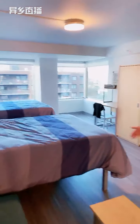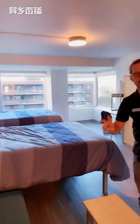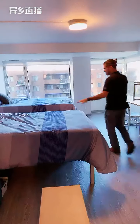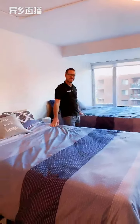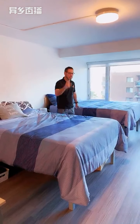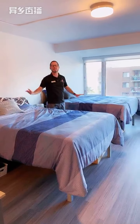Okay, so this is another type of room. Now there's 2 possibilities. We have a small handful of rooms that have 2 beds, so you can also do roommates like this. And then we have the single occupancy room where there's only 1 bed and you get the whole room to yourself.